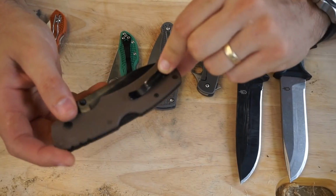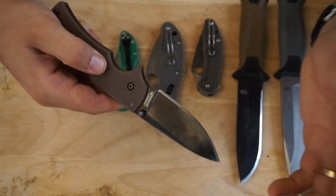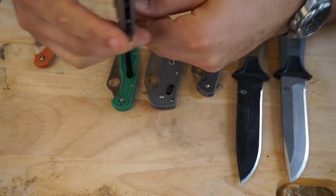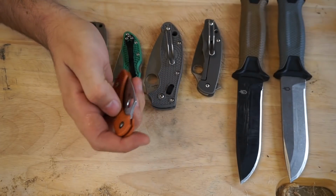The only thing I don't like about it is the pocket clip and this open area here, which can get fluff in it, which can sometimes make it not lock properly.